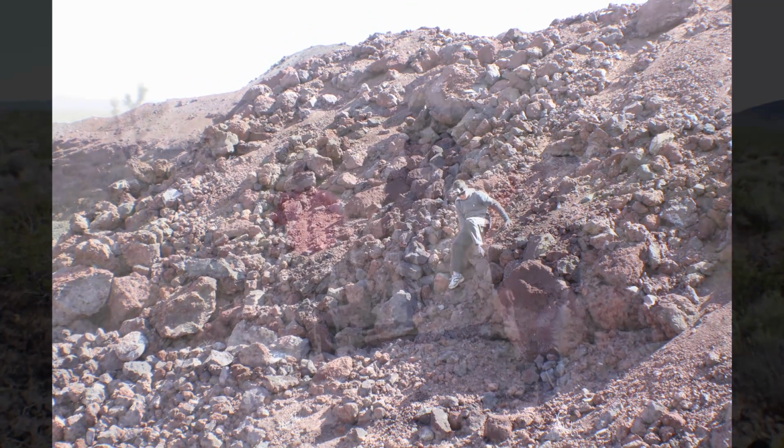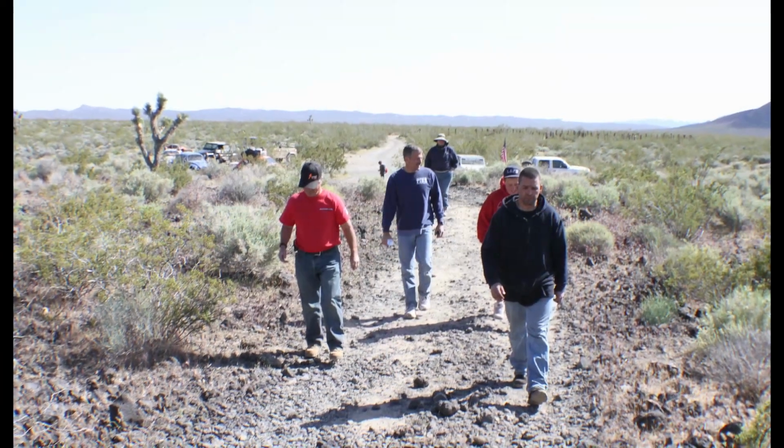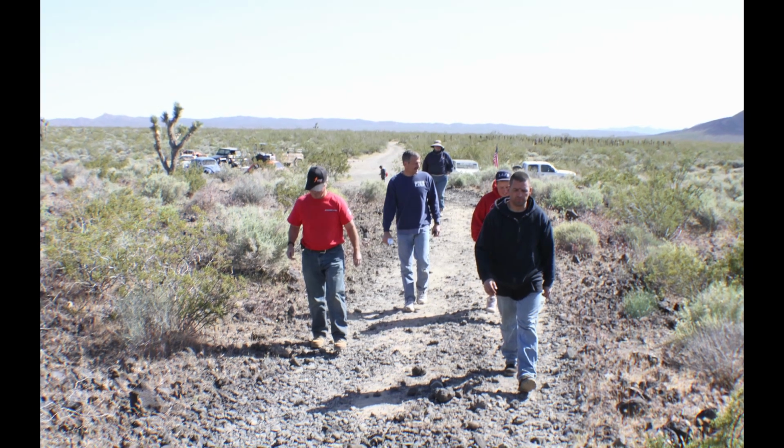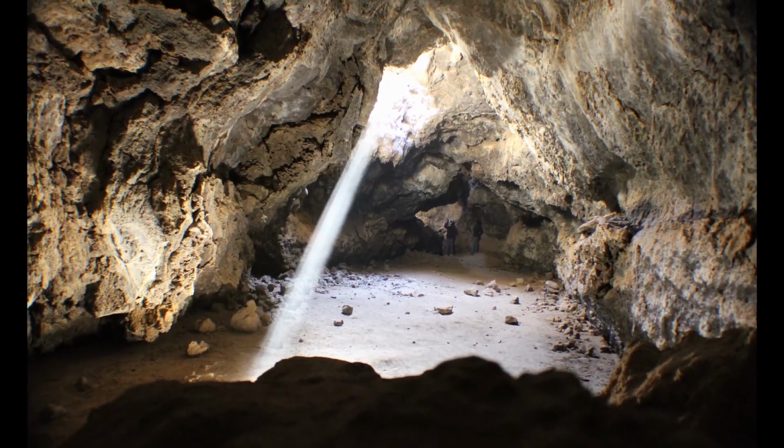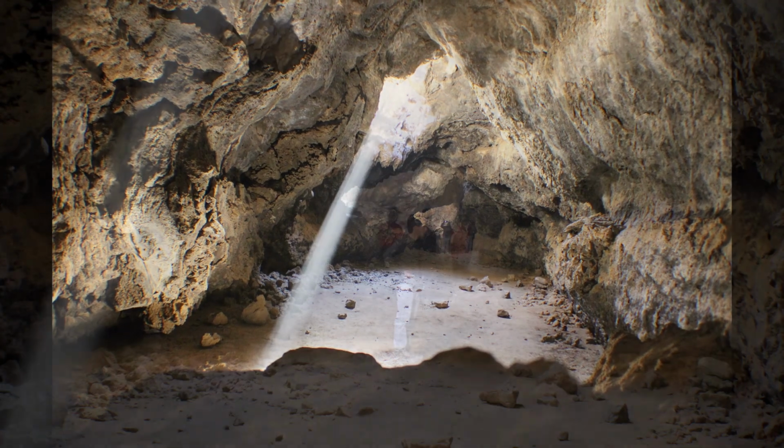From there, we headed on down to the lava tubes, or lava tube, singular, and checked it out. Always fun. Never ceases to amaze me.